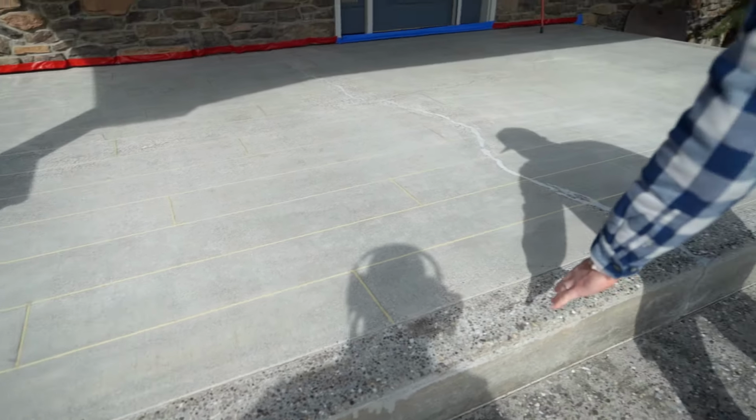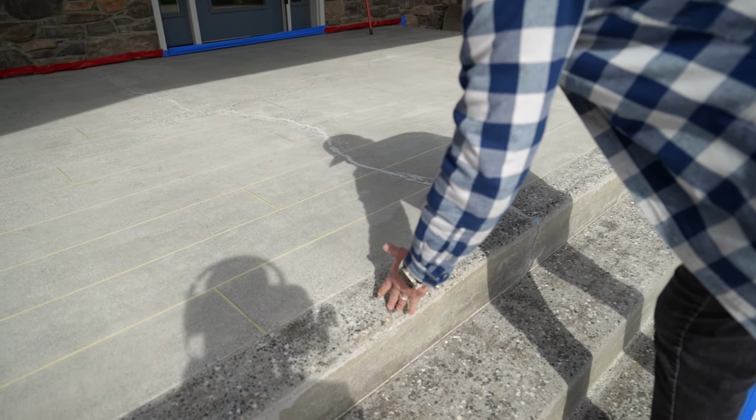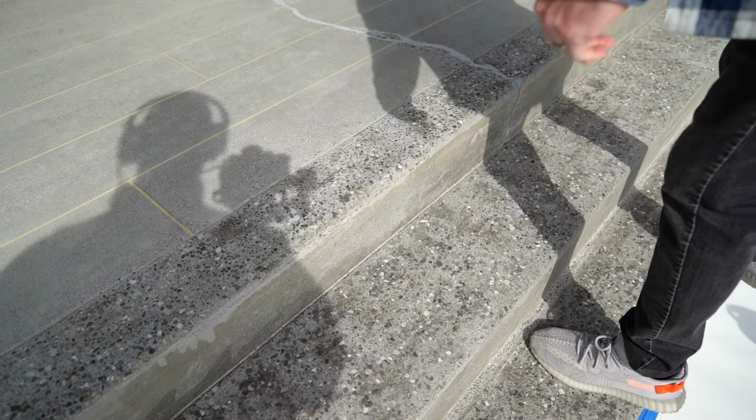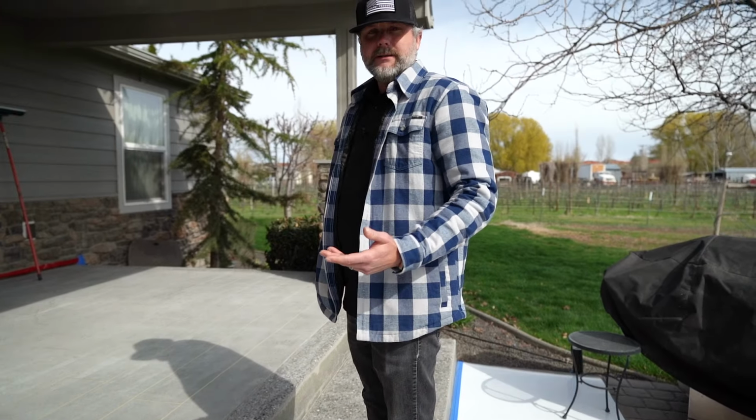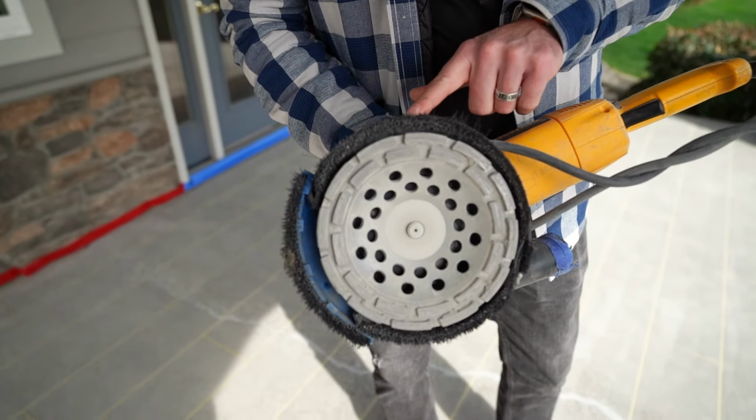You can leave the exposed aggregate, right? Some people like to leave it and you would just tape it off and not coat over it. But it's always good to grind it smooth because it is very, very textured from the exposed aggregate. So hour and a half to grind all this, pretty quick.